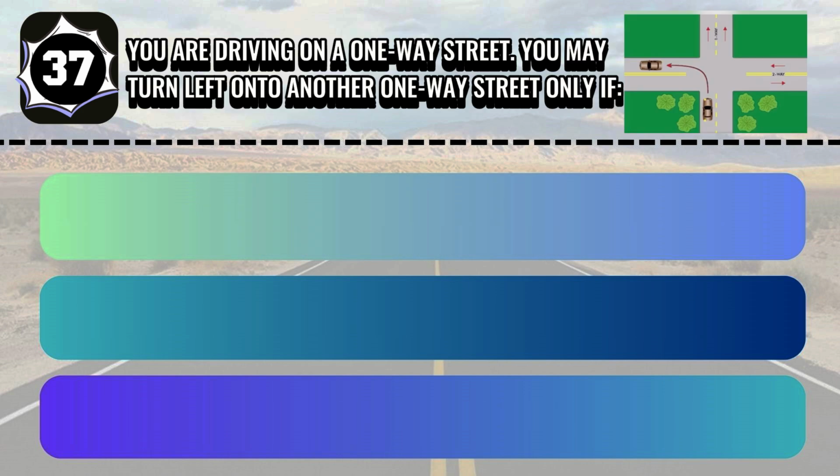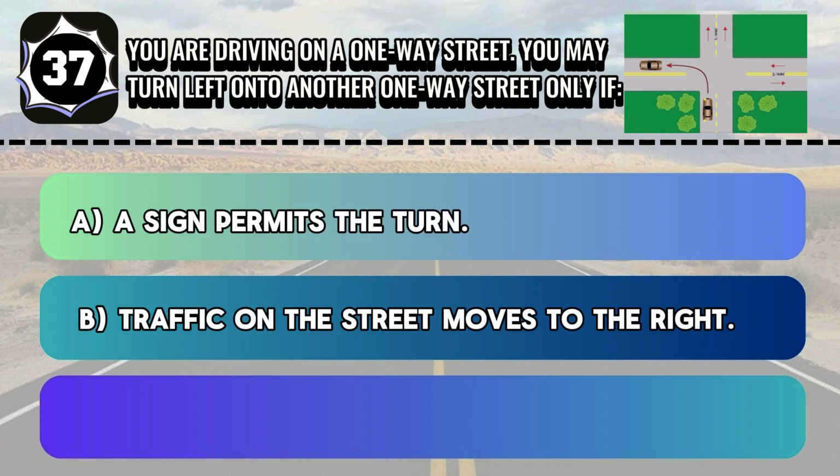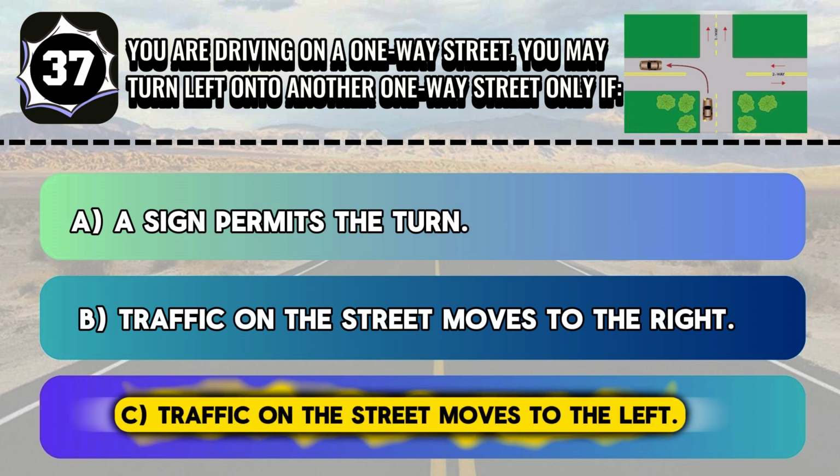You are driving on a one-way street. You may turn left onto another one-way street only if A. A sign permits the turn. B. Traffic on the street moves to the right. C. Traffic on the street moves to the left. Correct answer, C. Traffic on the street moves to the left.